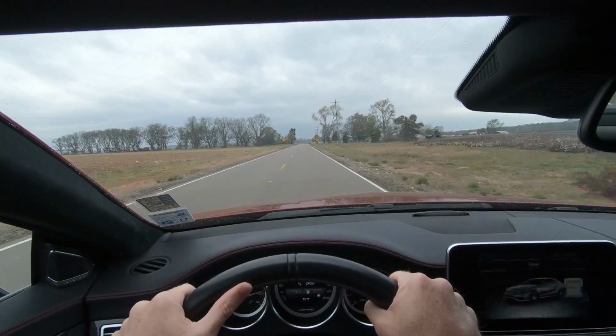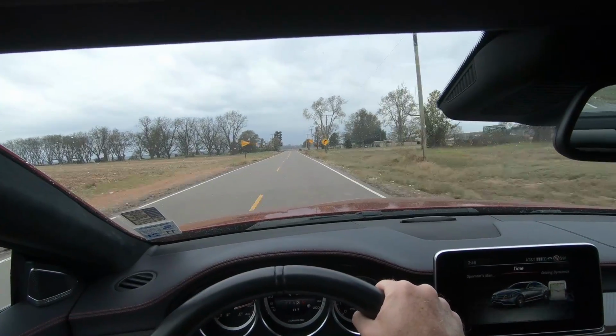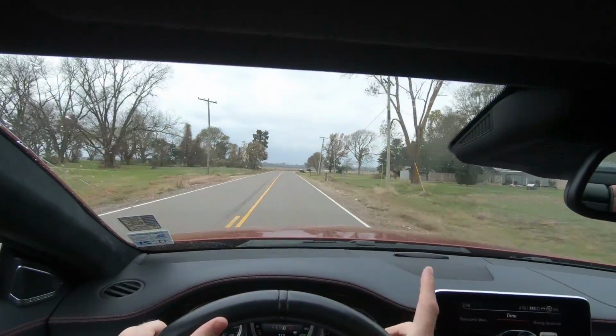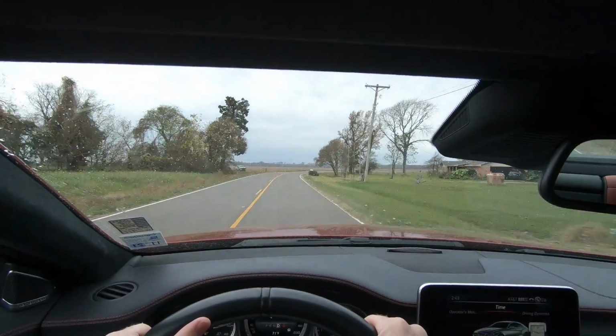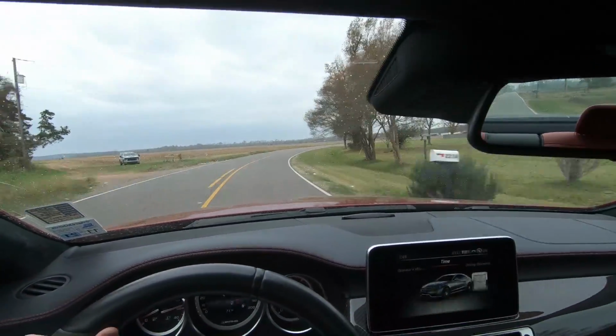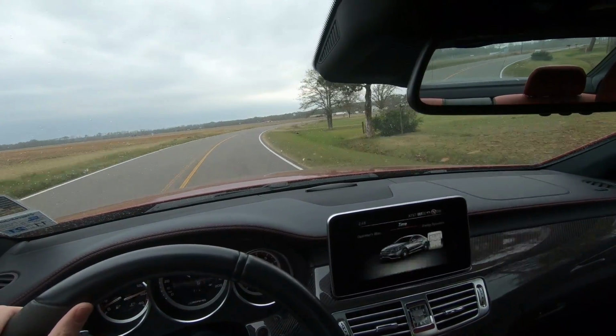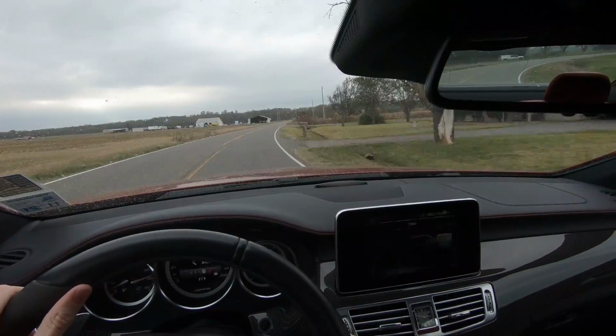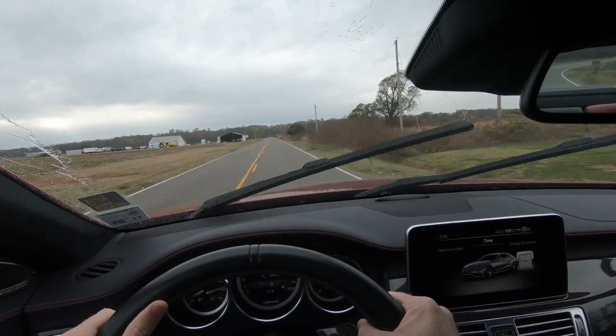In fact, with that red GT63, the 2020 model that I've done a couple of videos with, the first time I had that one, it was not broken in. The second time I did, it was, and the difference was unbelievable. I mean, this is just awesome. This car is handling so well.